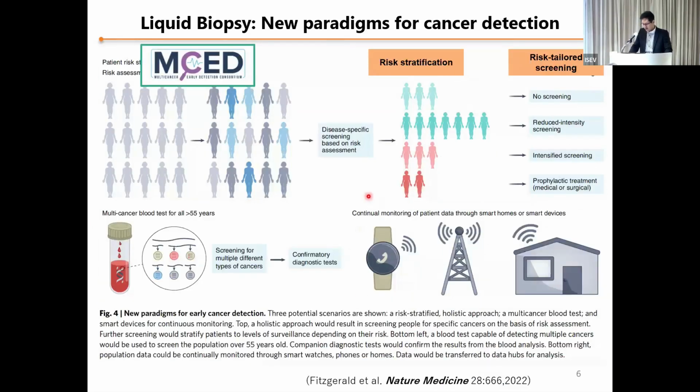Cancer detection methods are now changing. So far, cancer screening has been mainly performed by image tests, such as endoscopy, X-ray, ultrasound, or CT scans. But many researchers are now trying to develop a blood-based new cancer detection system called MCED, which stands for Multi-Cancer Early Detection Test. This is a type of liquid biopsy, and ideally, using this system, we can check the risk of various types of cancers all at once. The ideal scenario is checking the cancer risk using this blood-based system, followed by risk-tailored screening.